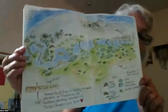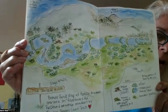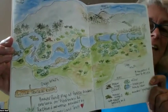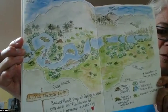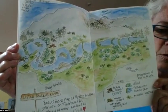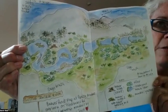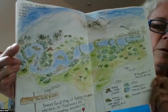So then another day, I had to map out beaver ponds. So this is at a restored alpine meadow. Remember those workshops we did? I mapped the beaver ponds. This is at Perazzo Meadows. And this is where Truckee Donner Land Trust has restored this whole meadow system. And we saw it right after they had first done the work on it several years ago. And this is what it looks like right now.